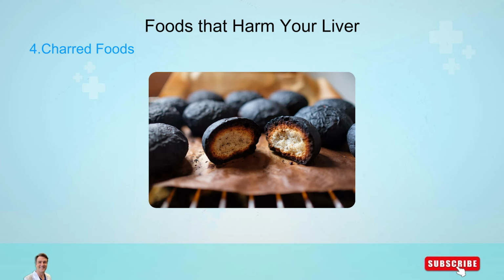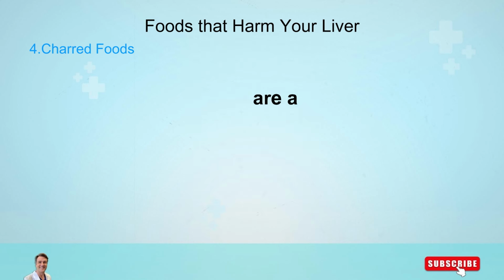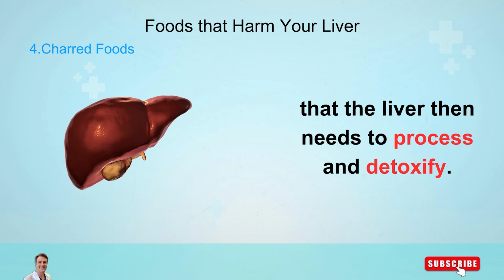Finally, there are charred foods. Those charred bits on barbecued meats, while tasty, are a source of harmful compounds called advanced glycation end products, AGEs, that the liver then needs to process and detoxify.